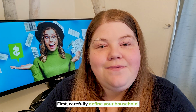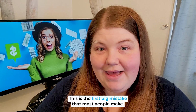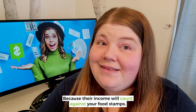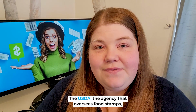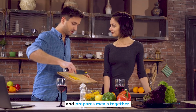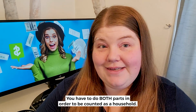First, carefully define your household. This is the first big mistake that most people make. You have to be very, very careful about who you include in your household because their income will count against your food stamps. The USDA, the agency that oversees food stamps, says a household is everyone who lives together and purchases food together and prepares meals together. You have to do both parts in order to be counted as a household.